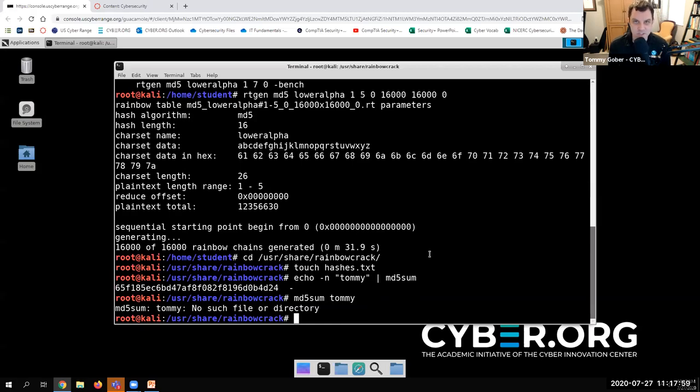If you try to type in just the text on its own, it will complain saying it doesn't see a file named Tommy. That's why you have to echo the text Tommy, and then pass that output on to this command called md5sum. So using this command, echo -n Tommy | md5sum, there's a couple ways you can go about working with this. You can output the hash here, and it will generate the hash output.